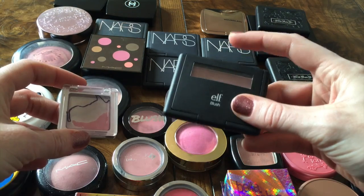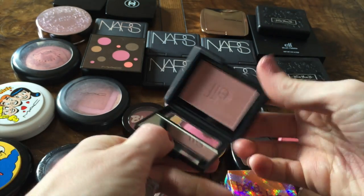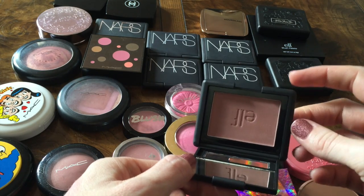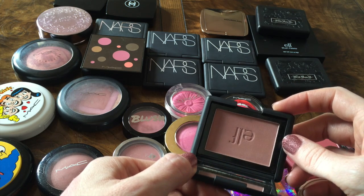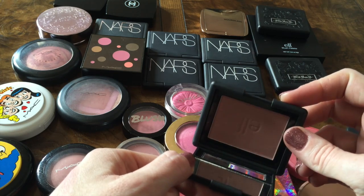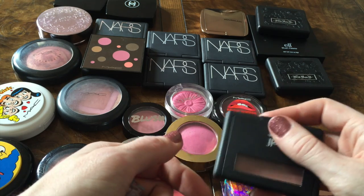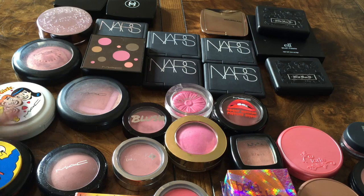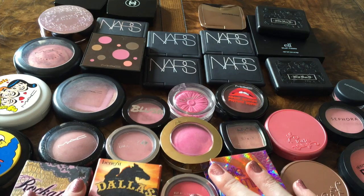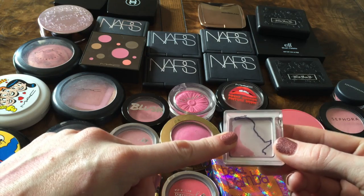I'm gonna get rid of this e.l.f. blush. They say it's in Mellow Mauve. It's brand new. Maybe once I go through some more of my blushes, I can come back to this. I just don't feel like I'm going to be reaching for this blush over some of my other ones. This e.l.f. blush seems to be a little bit powdery. I just watched it on my hand, so I'm gonna get rid of Mellow Mauve. So I'm down to 36 blushes that I'm keeping now. And as soon as this one's finished off, it'll be at 35.